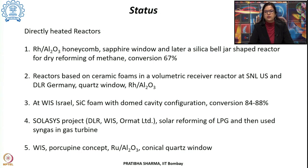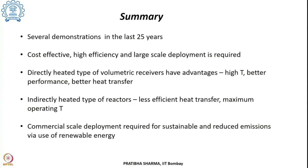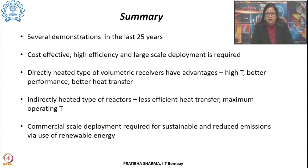So, there were several demonstrations which were carried out, and these demonstrations have shown that the method of solar assisted reforming can be deployed at a larger scale. It is cost effective and we can get high efficiencies. So, the directly heated type of volumetric receivers have the advantage of getting higher temperatures, better performance and better heat transfer.